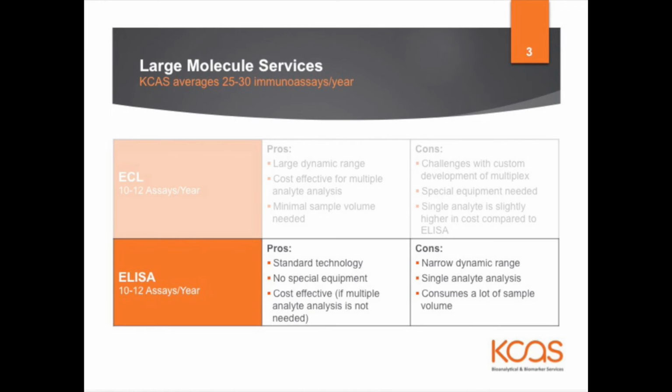Some of the cons: the dynamic range is somewhat limited. The dynamic range for an ELISA can be narrower than the MSD platform. There is just single analyte analysis. No one's developed a way to do 2 analytes in an ELISA, well, at least to the best of my knowledge. And it can consume a lot of sample volume, almost 4 times the amount relative to the Meso Scale Discovery system.